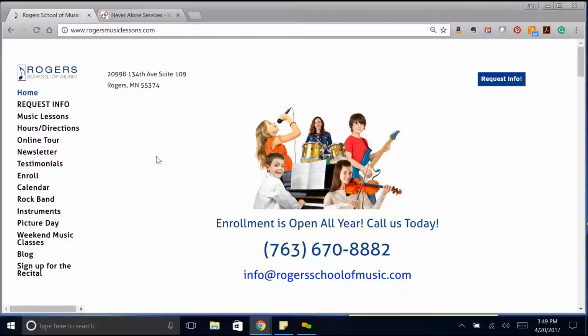Now, what you see on the screen right now, we call the top real estate of your website. Right away, we want to get your reader's attention. This collage shows the reader exactly what you teach at your music school. With one glance, they know that you teach all those instruments.